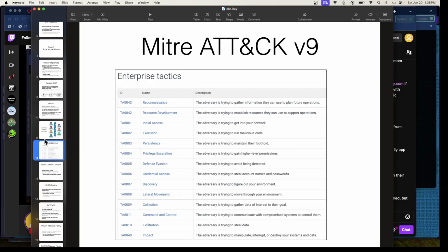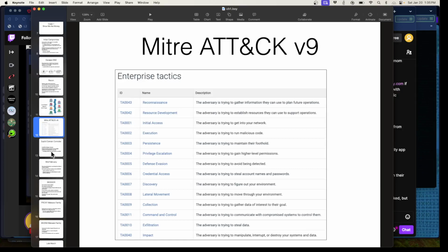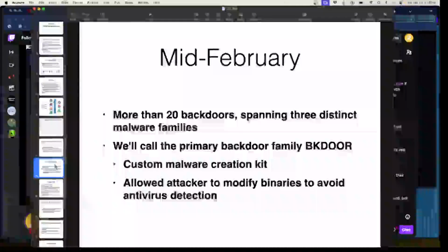That was devastating. And these are becoming more and more common, supply chain attacks, where you actually compromise official software right inside the company. That's pretty bad and hard to stop. And normally you trust stuff that comes from the official source. Otherwise, you will go mad. Anyway, so they exploited the domain controller and put a keylogger on it. Now they were able to record the key presses, and they got a bunch of administrator accounts. So they could really go pretty much anywhere.